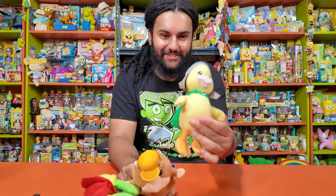What are their names? I can't remember the hamster's name. Tuck, Corey, and Ming Ming too.